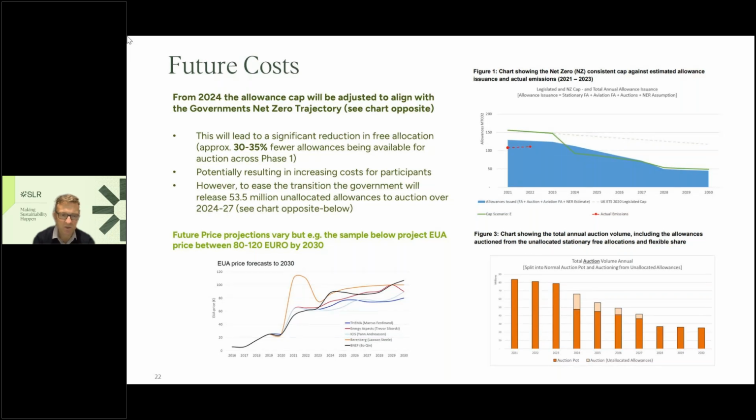But the government proposed to ease this transition by releasing an additional just under 54 million previously unallocated allowances to auction over 2024 to 2027. So there's a few charts here. These are just trying to explain the process.